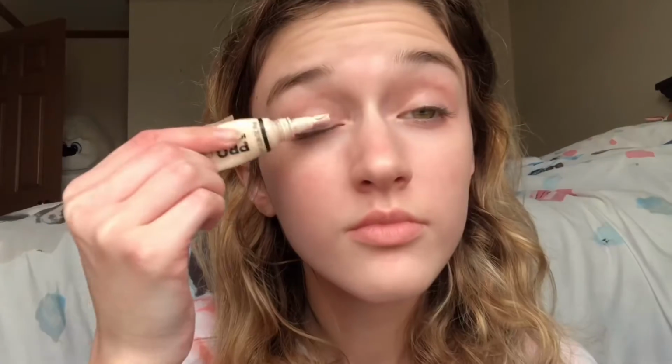So the first step that we're going to focus on is the eyes. I'm going to be using the LA Girl Pro Concealer in the shade Fairest, and I'm just going to be applying that to my eyelids as a base. I'm just going to be blending everything out using my finger.